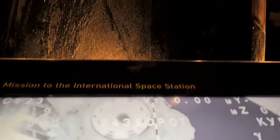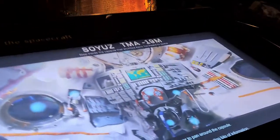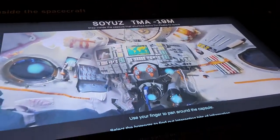It's a mission to the International Space Station. The initial crew was launched aboard a Soyuz FG rocket on 11th December 2015. Illustration here is given in this presentation. It's a Soyuz TMA-19M.